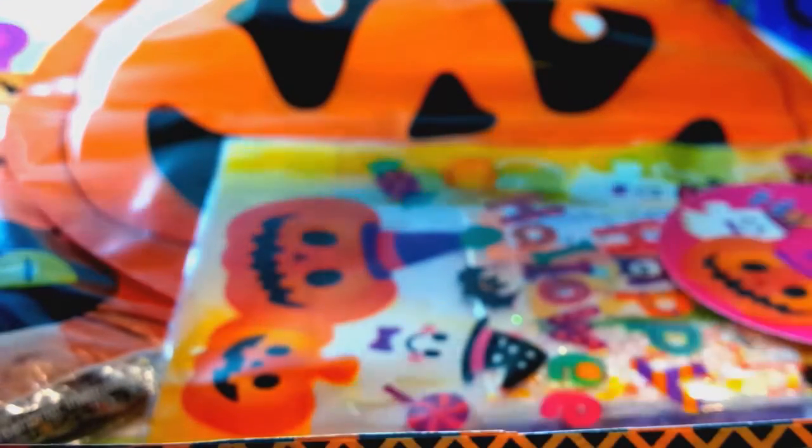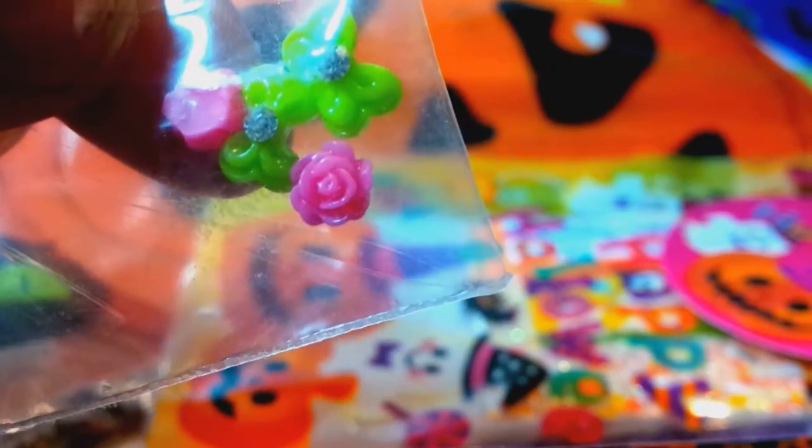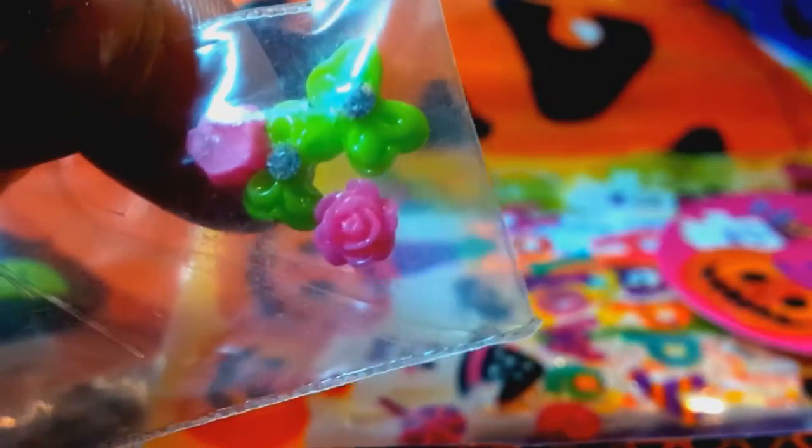And I'm gonna put that over here because I think we're leaking. Her nail art is these cute as heck itty bitty little green bows. Look at those, those are so cute. And then the little roses. Oh my God, I love those. Those are adorable. I love those colors together.